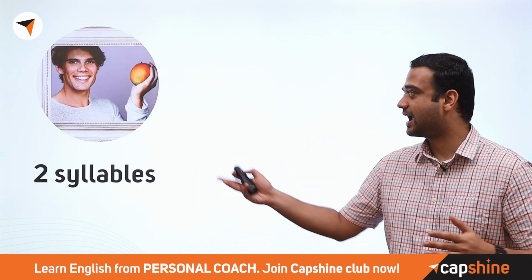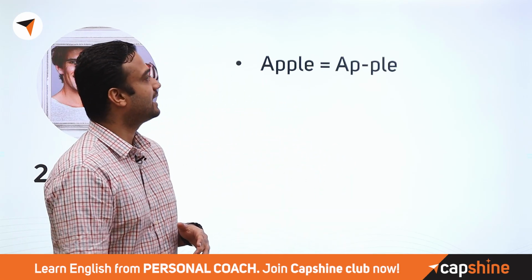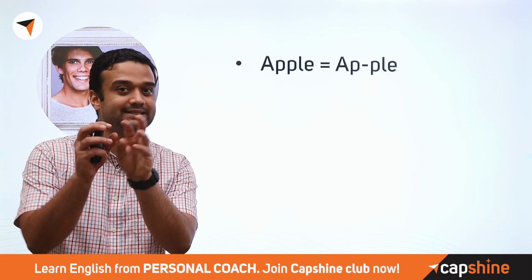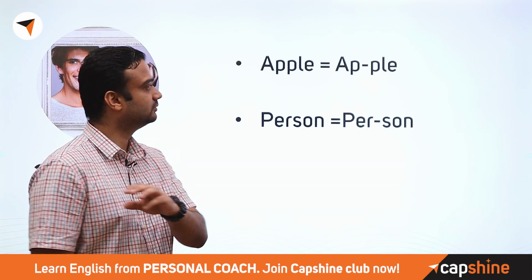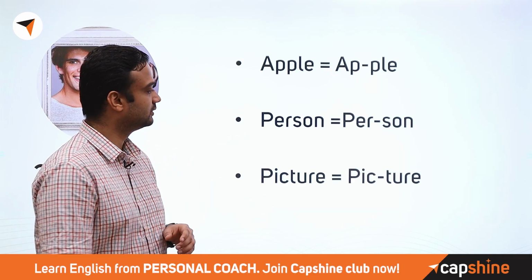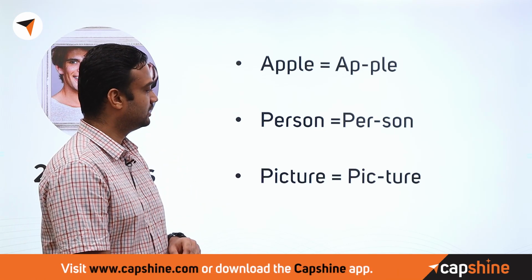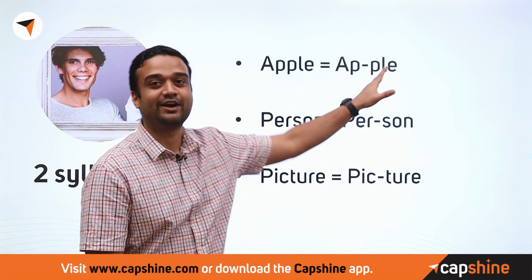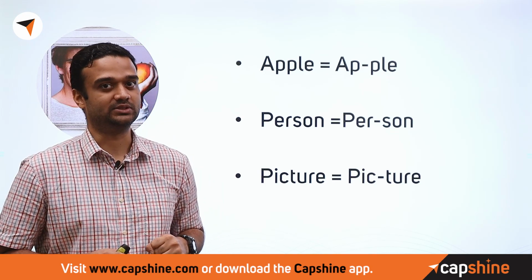Let's mix it up and talk about 2-syllable words, and this will give you an idea as to what syllables are. Apple. Notice how the word apple has 2 sounds coming together. Apple. Person. Picture. These are all 2-syllable words. Notice how there are 2 parts or 2 sounds that come together, and that is essentially what a syllable is.